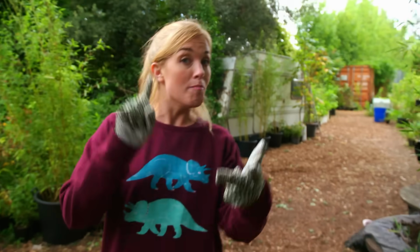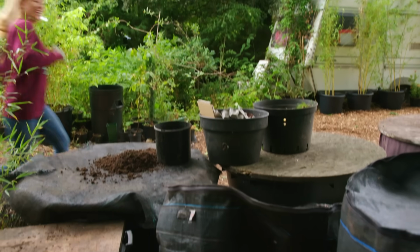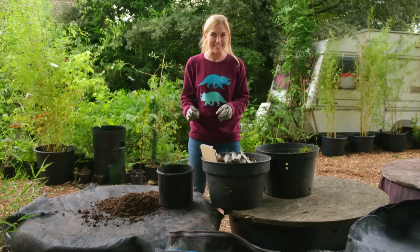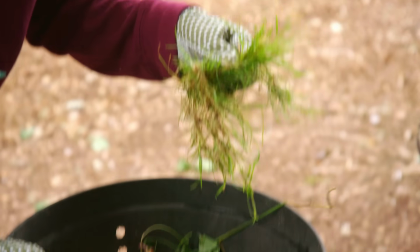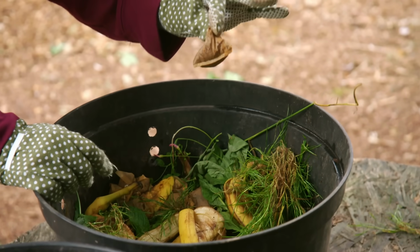Making compost is really important because it gives us a way to reuse some of our food and plant waste that could just end up in our bins. To make compost, we need a few important waste ingredients. First, we've got green waste. And green waste can be things like grass cuttings, weeds, there's some tea bags here, and banana skins.